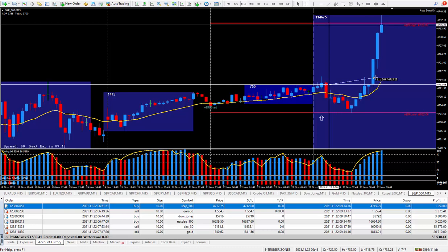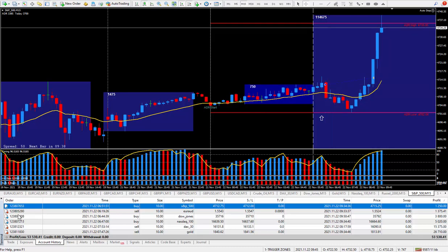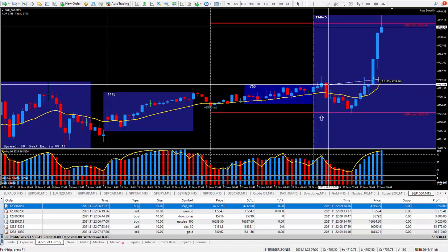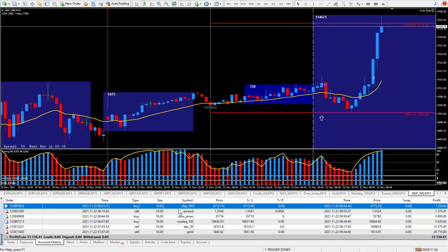Let's see, S&P 500. Let's see what that is. 26. And keep in mind that those pips, 25 or 26 I believe it is, pays $5 a pip. And of course, by the time you multiply that by 10 lots, which is my standard, what I trade on a daily basis, that works out to $1,250.